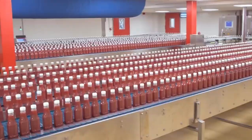Wonderful to see how a million bottles of ketchup is made with modern technology. Agricultural technology.